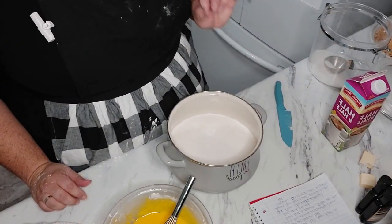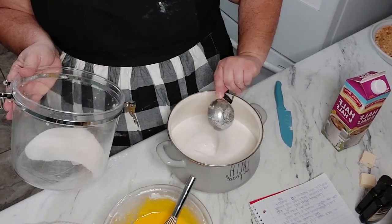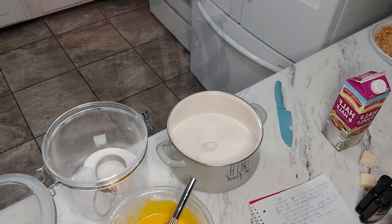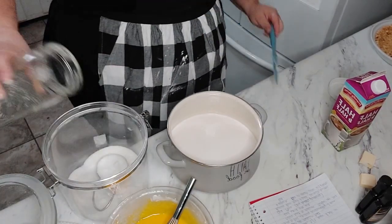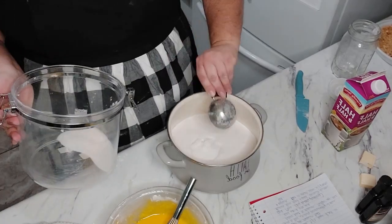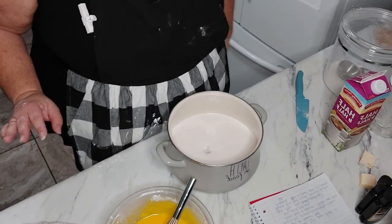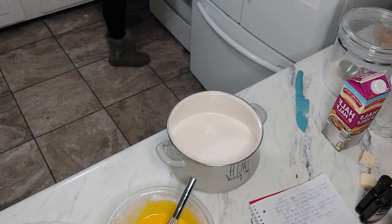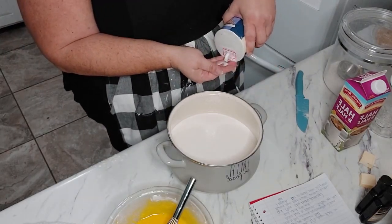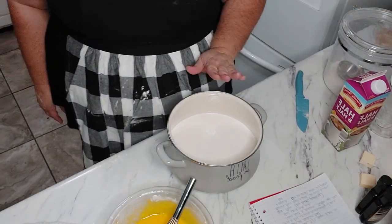And then 2/3 cup sugar, and I may have to get some more sugar out. This is a 1/3 cup scoop. So 1, 2 for the first recipe, and I'm going to need more. Oh yeah, perfect. Okay, so that is two recipes worth. And then we need a pinch of salt. What do I do with the salt? There it is. And I'm telling y'all, I am tired tonight. That coop was a lot of work. And then we are going to get this on the stove and bring it to a boil. So I will see you over at the stove.